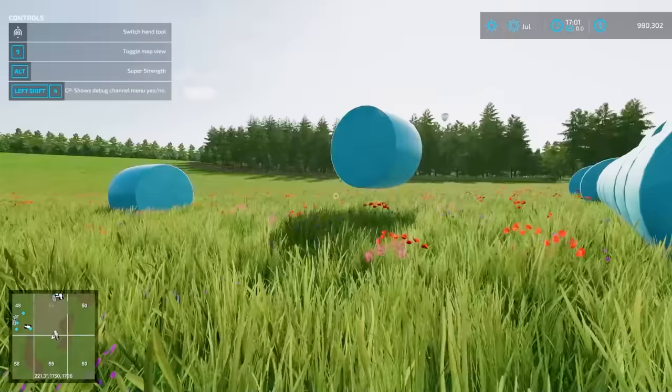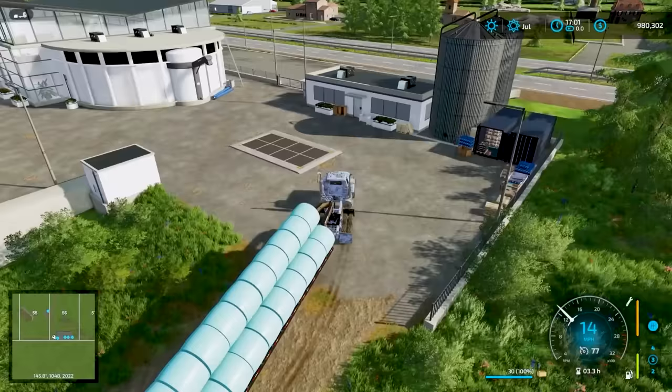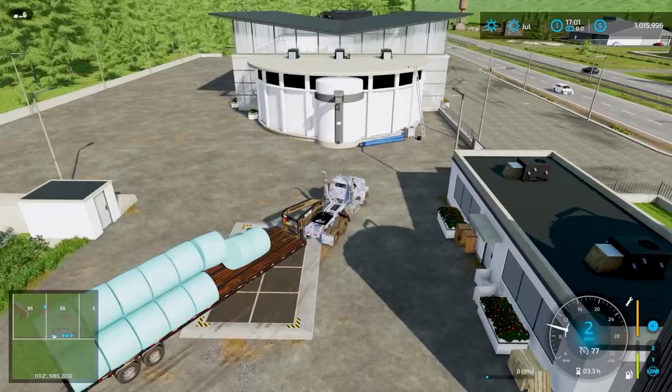Defying gravity. Look at you. You're kind of amazing. And let's see if we can get this in one go. I like to just leave them on here, but loosen them up a little bit. Yep, there we go. Get them sold. We'll just drive straight forward. Should be a good penny there.